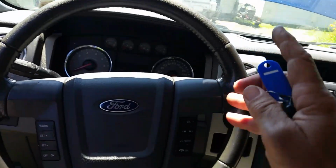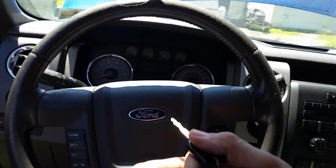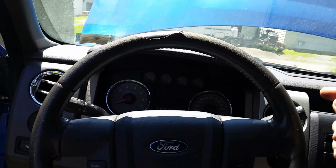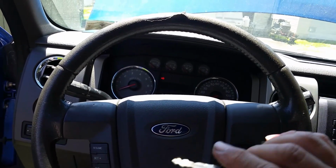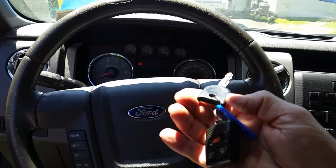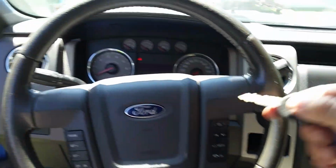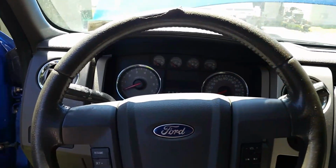Now, I did two things. I got frustrated yesterday, so I just left the key in the run position, hooked the battery up, and hooked the charger up on it, and I just let it sit for 10 or 15 minutes. Came out, still wouldn't start. Had the security light flashing. So I just went away for a half hour, left everything on. I thought, well, maybe something will happen here with the key, and maybe it'll start talking to the computer and it'll start up. Well, I came out a half hour later, hit the key, started right up.